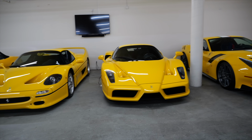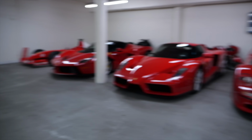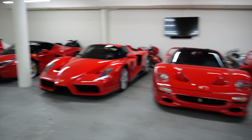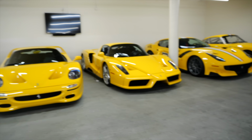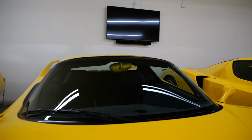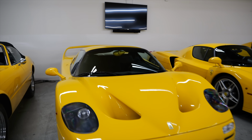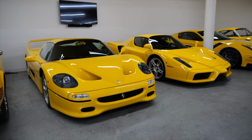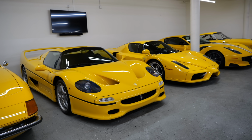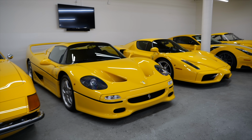Yes, a yellow Enzo and a yellow F50, literally mirroring the red Enzo and the red F50. It's absolutely mad. You only see things like this in a museum. Even the yellow rear view mirror, there we go, in the F50, a very uniquely shaped mirror that you get in the F50. These two things are absolutely stunning, and as with all of David's cars, just absolutely beautifully maintained. The paintwork is fantastic. You can see a bit of the carbon weave on the F50.